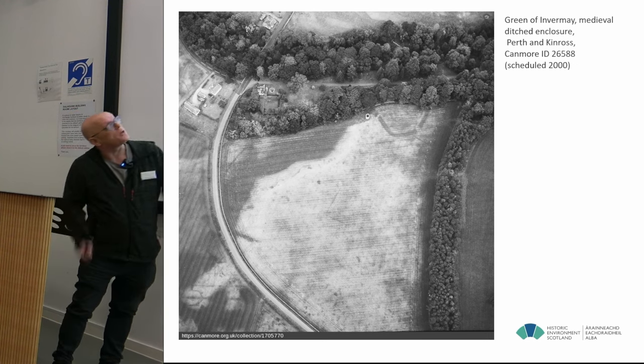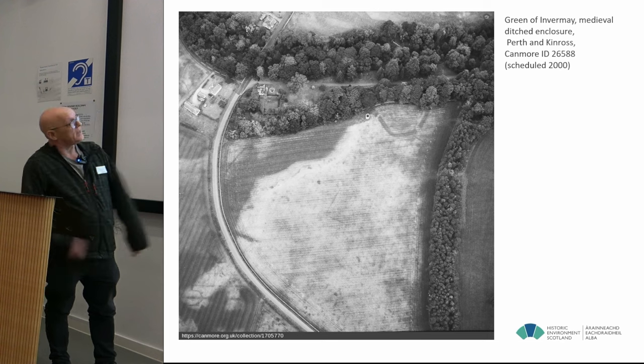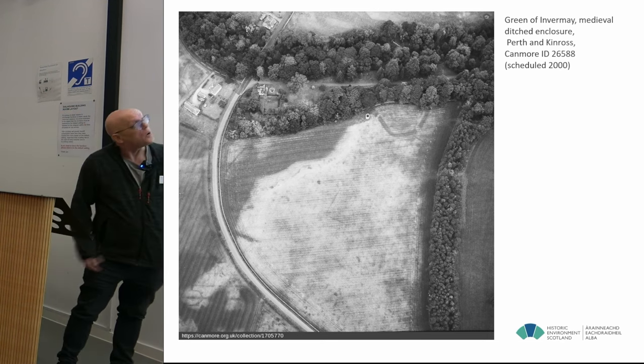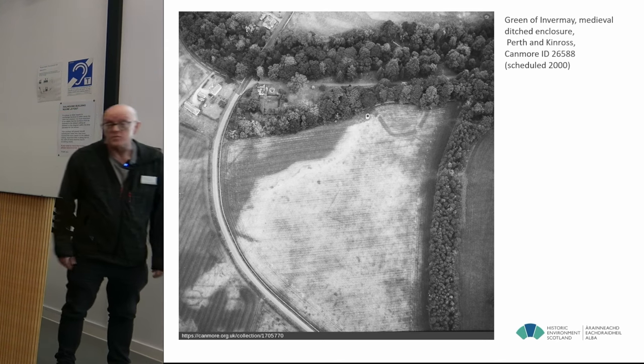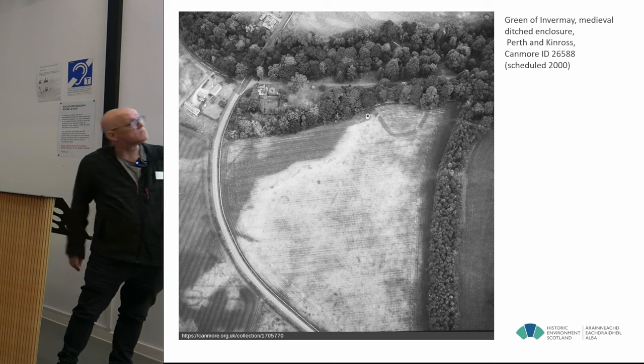Every scheduled monument has a document which gives you a map showing where it is, and in theory, some information about what it is and why it's important. However, we've been doing this since 1882. So we have a lot of scheduled monuments that are very old and don't have documentation which would meet our modern standard.